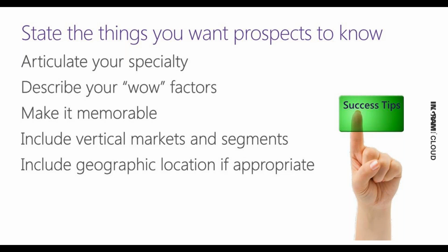Again, customers would like to buy through a familiar channel, something that looks familiar and understands their pain points, and a geographic location if appropriate. So if you're just serving the local community or you're in a specific area, it's always good to share this with the customers.